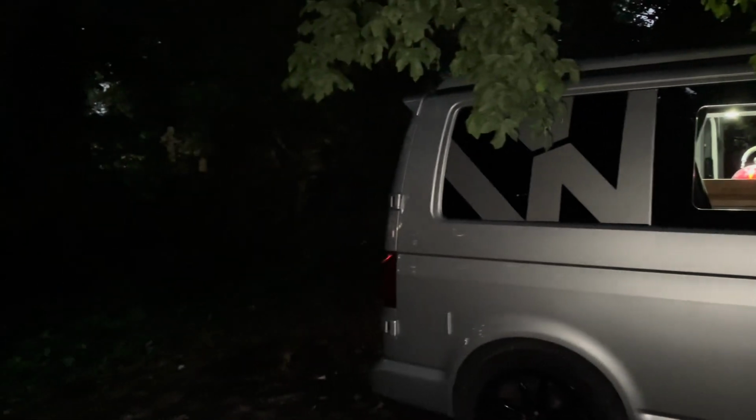So this might be the spookiest park up that we've done, because there's actually a graveyard right there. So here is the van, and then graveyard. So if I come a bit further out, let's see how it goes.